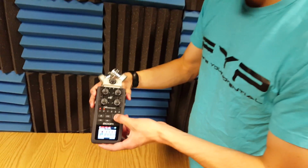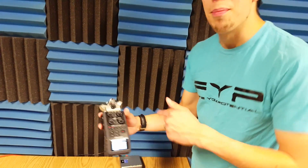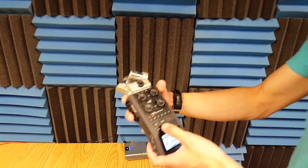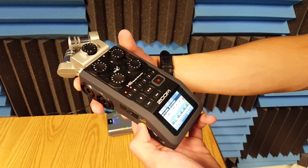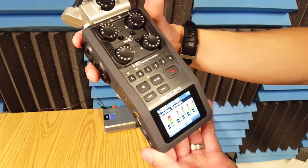So then you stop it, and then you can play it back right on here. So we'll make sure the volume is all the way up on this thing so you guys can hear it. So play it back like that.